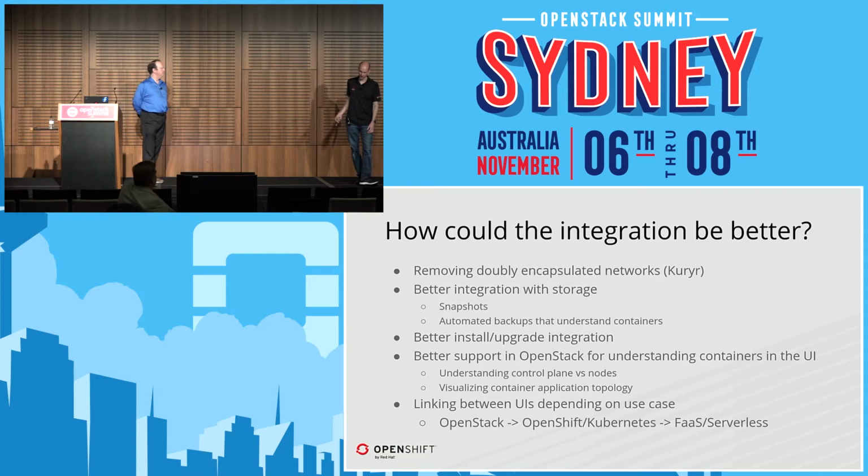I mentioned dynamic provisioning of storage before, but there's still a lot more that needs to happen around storage. One of those things is snapshots. This is something that Kubernetes is working on, and it'll work with the various public cloud providers, but in an on-prem environment, OpenStack is our main case where we can manage these types of features. We also really want automated backups. This is something that's not happening yet, but it's a relatively complicated space.